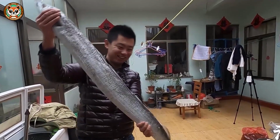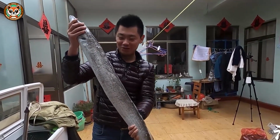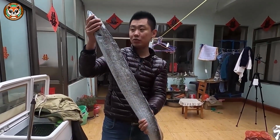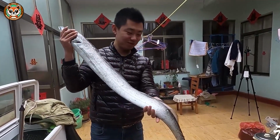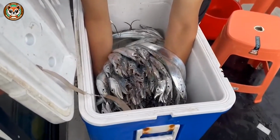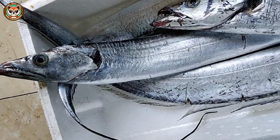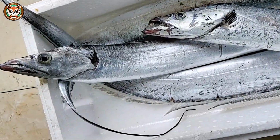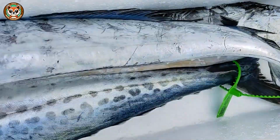The ribbon fish typically inhabit moderately deep waters and coastal areas, especially in tropical and subtropical regions. It is a marine fish with a long, flattened body and a silvery appearance, with an average length of 50 to 100 centimeters, though some mature individuals can reach over 1.5 meters in length.